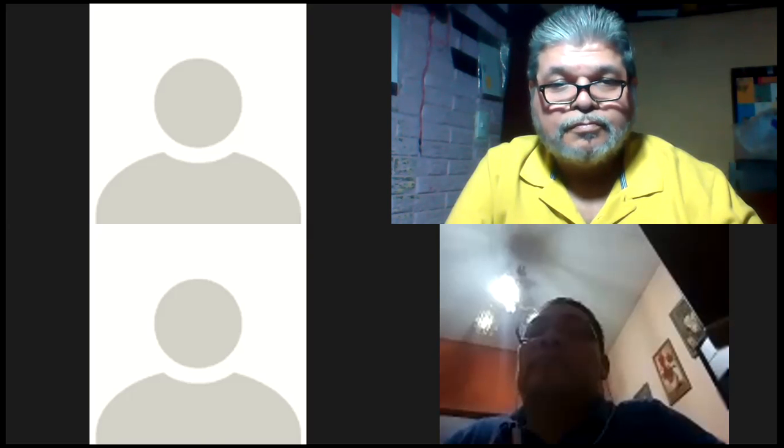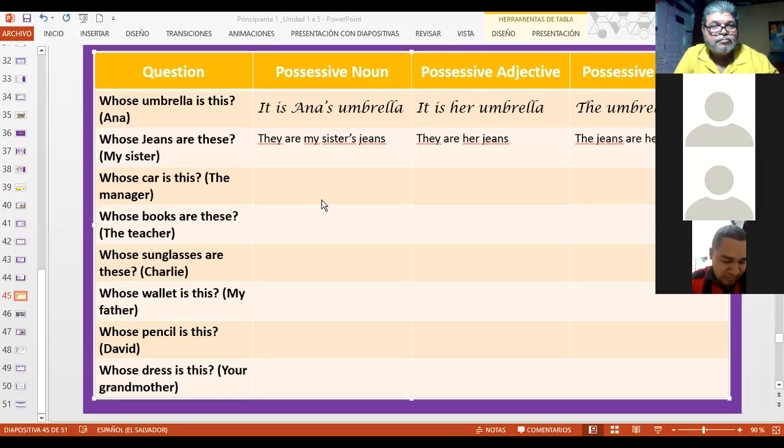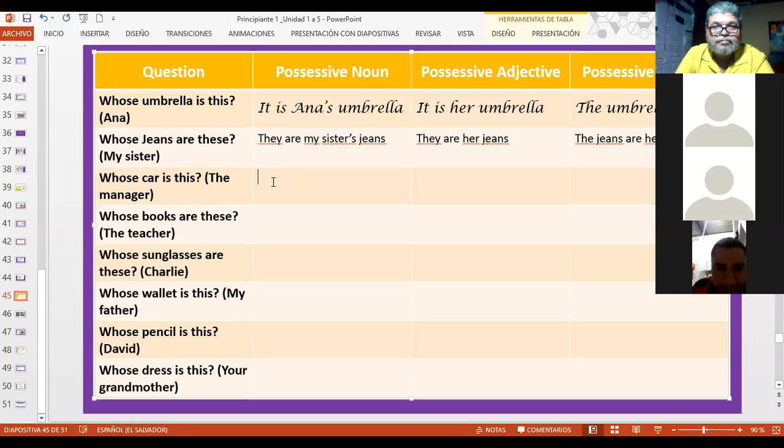Whose car is it? Solo sería Iris Carl, the manager. Vaya. El posesivo. El siguiente, el adjetivo. Vaya, sería. ¿Cómo sería? Iris her manager, the cars. No, ahí no llevaría manager, ¿verdad? Solamente sería her car. Iris the car. It is her car, sería entonces. Pero, es correcto. Is o here? Here. It is here.